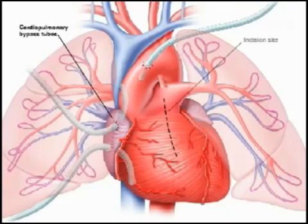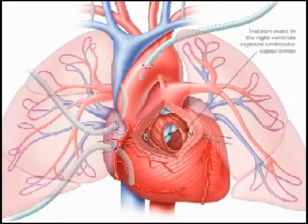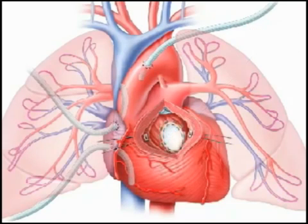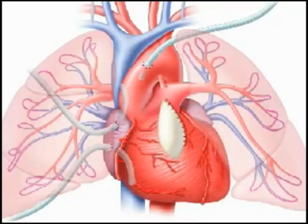A repair of Tetralogy of Fallot includes a patch closure of the ventricular septal defect, resection of subpulmonic obstruction, and placement of a transannular patch across the pulmonary valve. For many patients, this transannular patch results in pulmonic regurgitation.